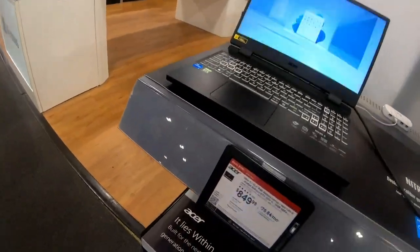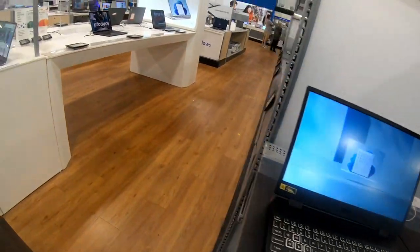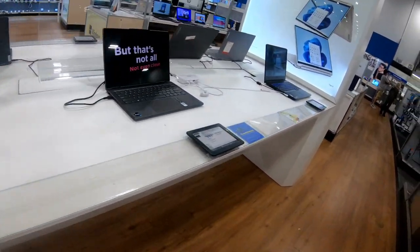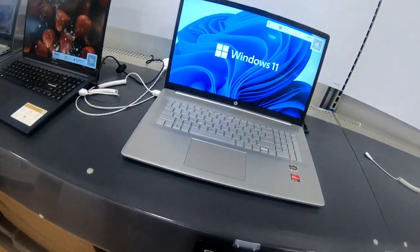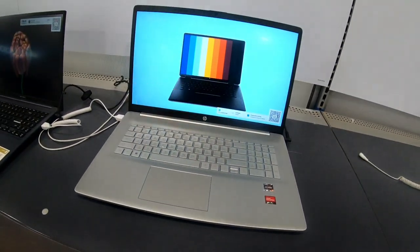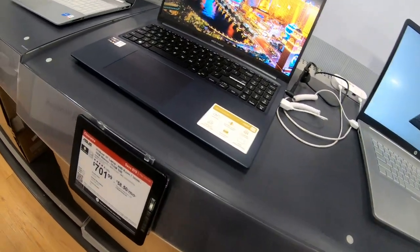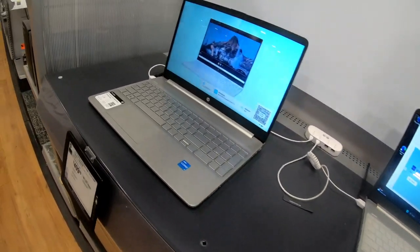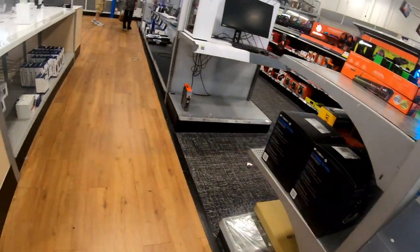Okay, so this is another computer, Acer 849. This one is $699. And this is 17.3 inch. Man, this one is huge. $600, $700. No, maybe not that big. So my HP. Forgot which one.